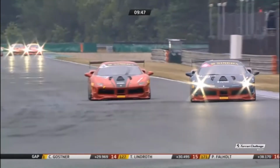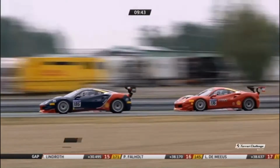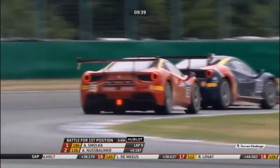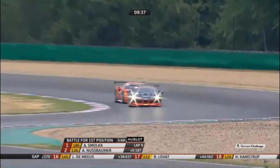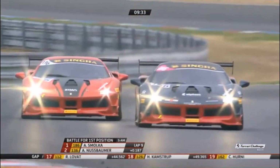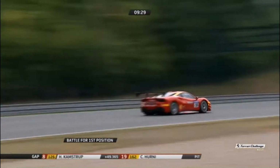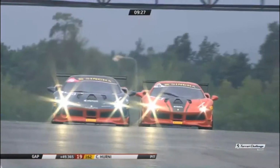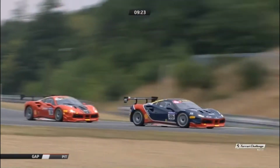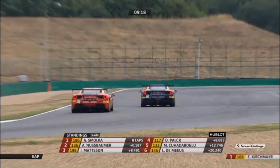And here comes Aggie Smolka then, who's just going to fall prey now. This is P1 in the AMS, and she's going to try and defend against Alexander Nussbaumer, but Alexander Nussbaumer has just got so much superior grip now as Aggie Smolka searches for the water on the track to try and keep those wet weather tyres within their operating window of temperature. And she's doing a good job in terms of making the car wide and making it difficult for Alexander Nussbaumer to come by, but it's a question of when, not if, I think.